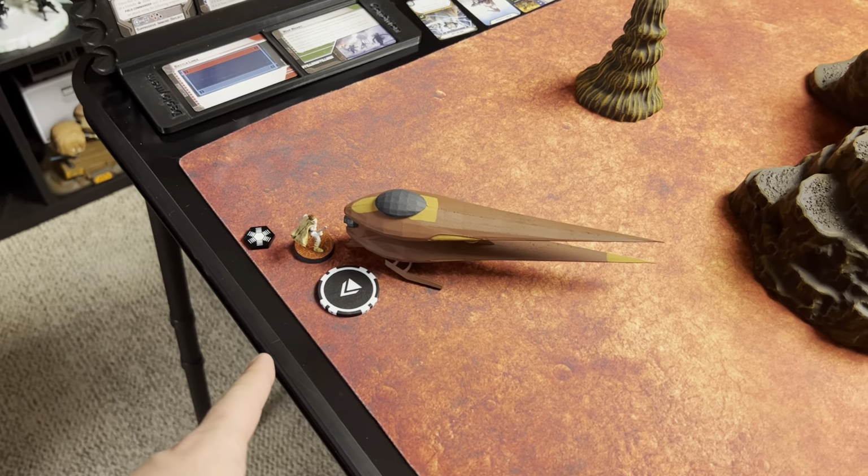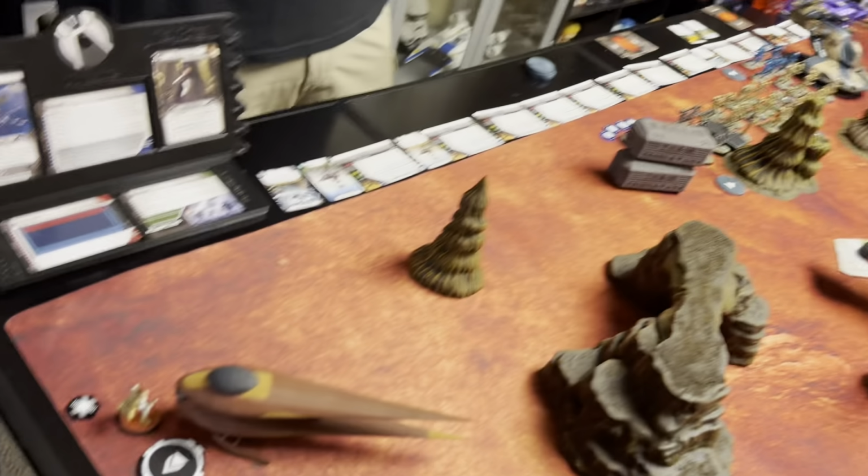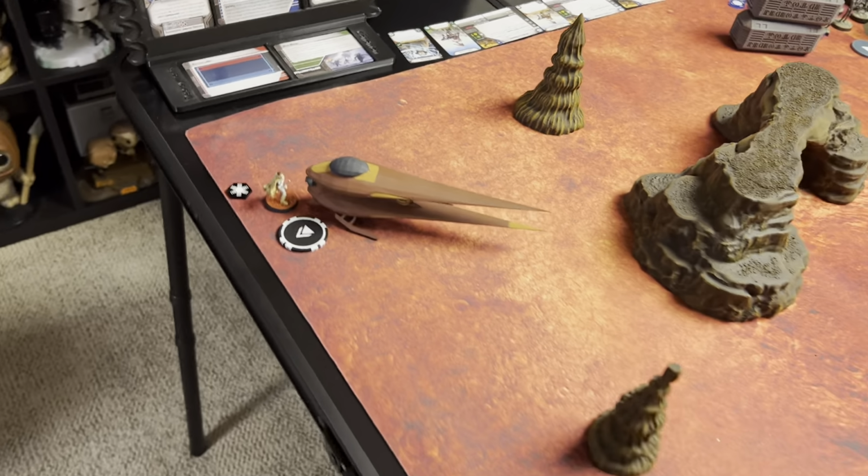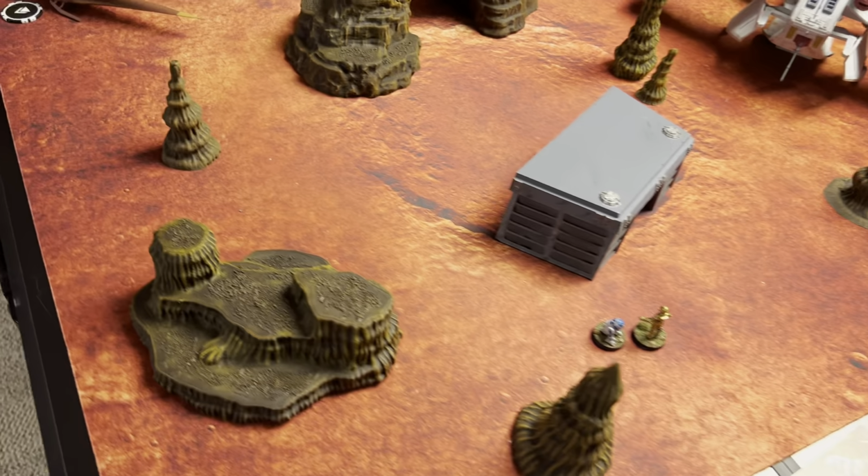I infiltrated Padme into his deployment zone. It was the very last thing placed on my side. All his stuff's over there. So she's beyond range 3, which is fully legal. So her first action is probably going to be a free claim of the secret mission objective, maybe. That seems like a solid choice.